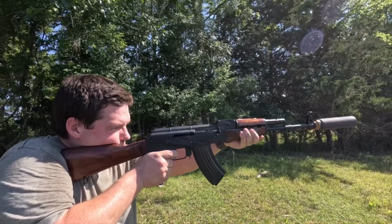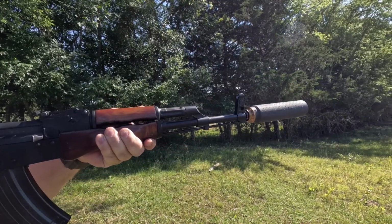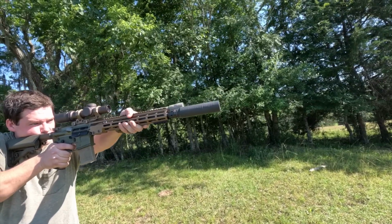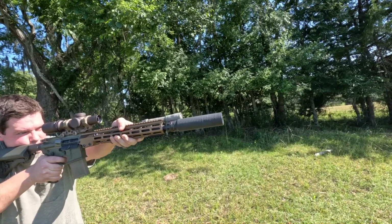So the cans I got to sample are the 556 Inconel that has an overall length of 7.3 inches with a weight of 17 ounces. Inconel is going to make the can a little heavier, but you won't have to worry about firing schedule and can pretty much just go nuts with it, which I know most of you really like.